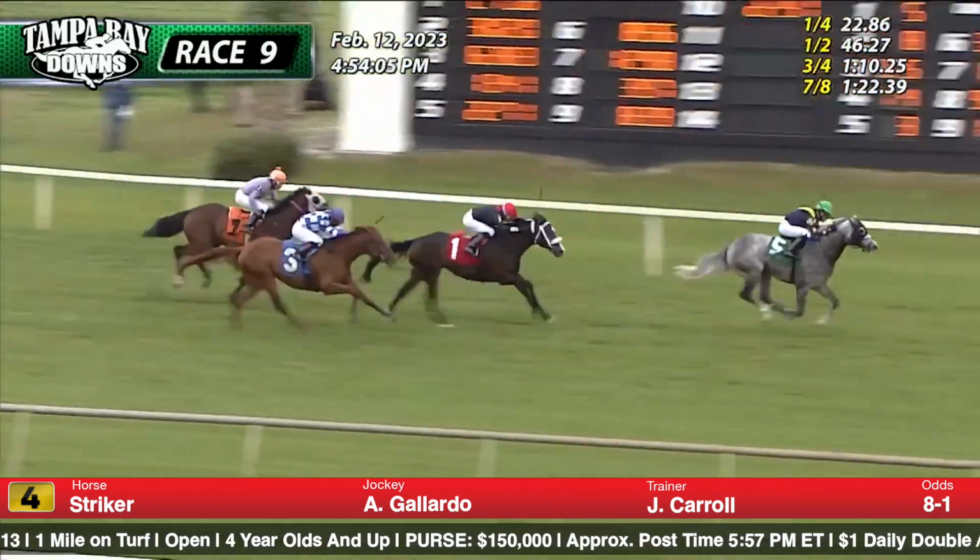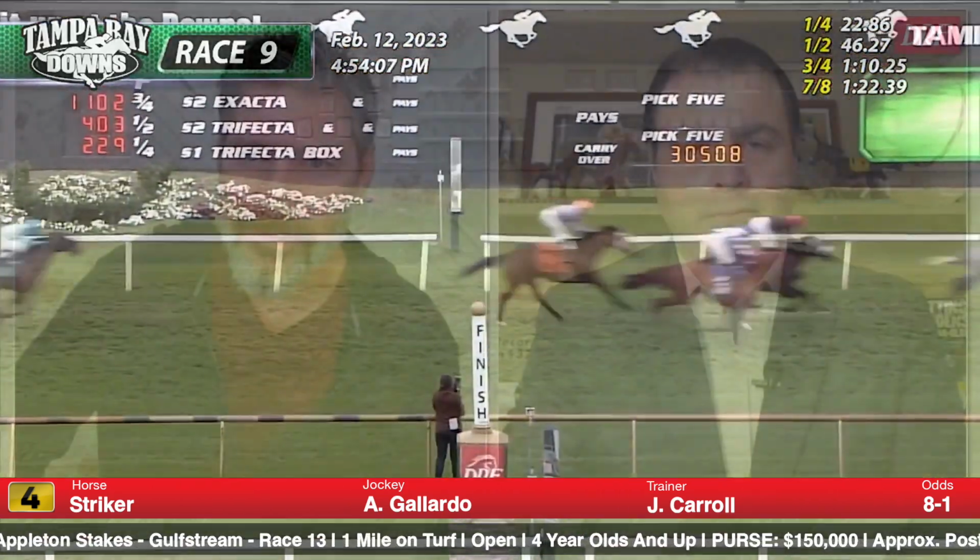Exactly. I mean, this is a step up in class for him. I thought he looked really good winning this race. He didn't have any trouble making the lead in that race, and he controlled things on the front end. But it's not like he was walking on the lead, Dan. I thought the pace was fair, if nothing else. And I just thought he looked good winning. A horse who, again, showed real potential early on without the lead. I think he's pretty dangerous in here.